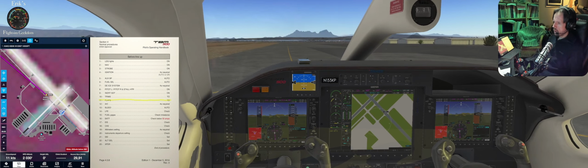Airspeed alive. Engine green. 80 knots. Oh, it's rotating by its own. That's fine. Perfect. Well, it's a combination takeoff and landing. That's nice. Well, no more runway, so I'm gonna take the gear up. And the flaps can come up. Up. Okay, good.